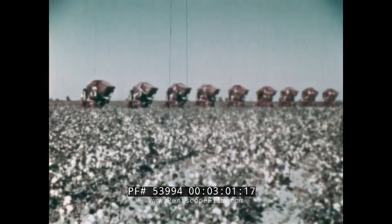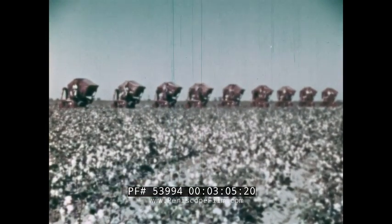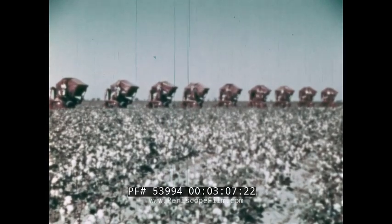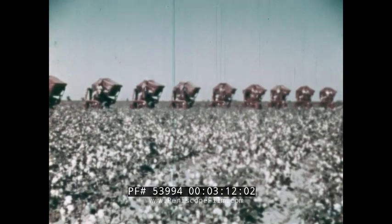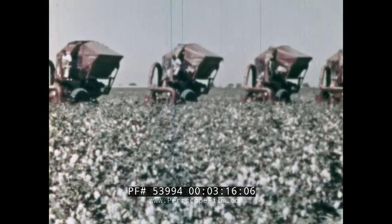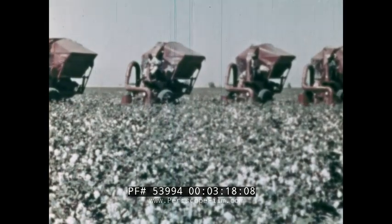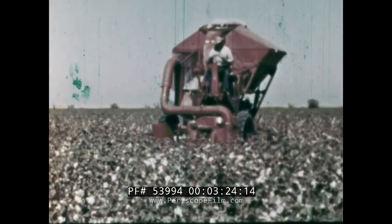But now a new kind of cotton picker is being used in some fields. This machine can pick cotton as much as 50 times faster than a man can pick it by hand. Looking like a herd of mechanical elephants on parade, this long line of machines marches across a field in the San Joaquin Valley of California. They swallow up row after row of cotton.